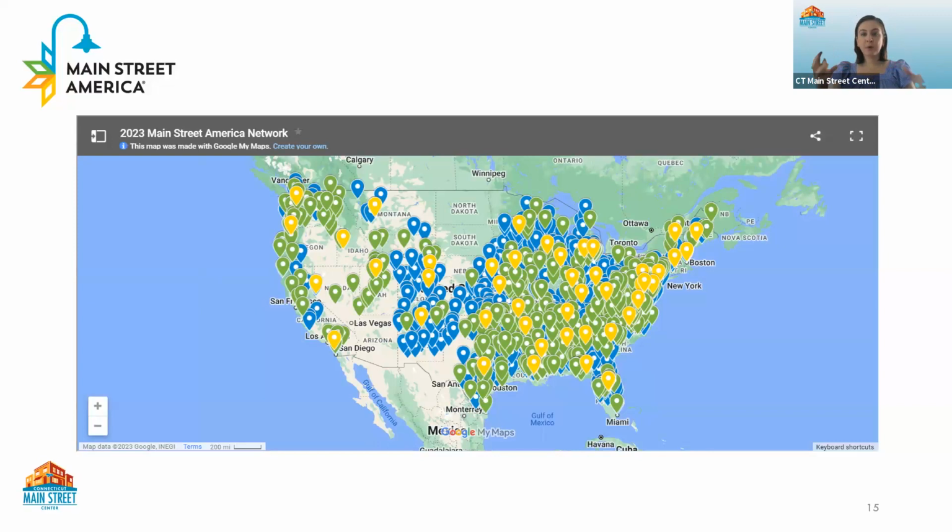But the Main Street approach through these 4 points that we're going over today provides a very practical, adaptable framework for any downtown to use to transform their district that's tailored to their local conditions.